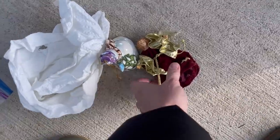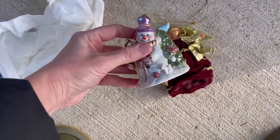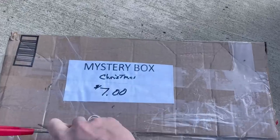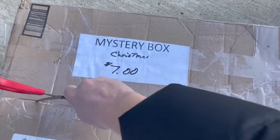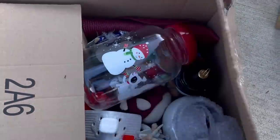I thought I was recording, so let's do this again. This little angel was in there, and this little guy, but he has no markings, but he's cute. Okay, so I'm going to call that first box a home run, because I found some pretty cool stuff in it. All right, let's see if this one's any good. $7 for this one.